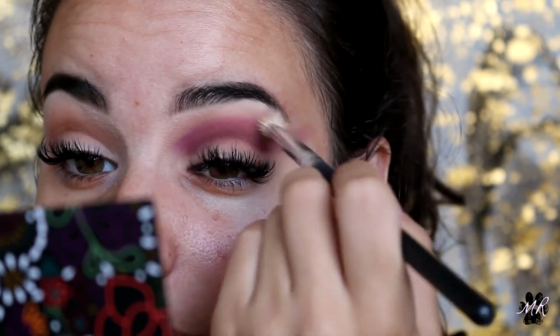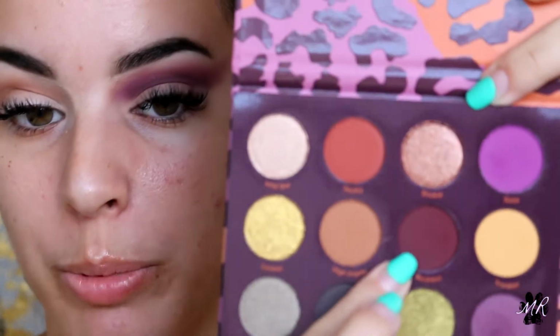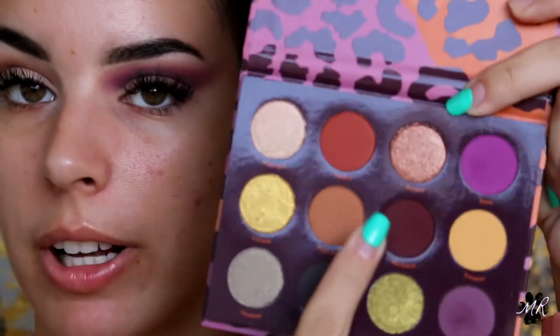I feel like it was a little bit pointless putting those two purples together because they have just blended into one color. I'm gonna go in with this really deep mulberry purple, maroon kind of color, whatever you want to call it. The shade is called Reckless. Yes, Reckless. And I'm going to pop that through the crease with the really tiny pencil brush as well. So there is a little bit of definition going on and we don't just have awkward purples. Wow, okay, this shade is a little bit more powdery, so the Reckless shade, that's okay, we're gonna roll with it.